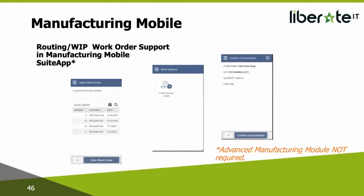Manufacturing mobile. This is a big one for me because the challenge with the manufacturing mobile suite app so far has been that it works, but it only works with backflushing. So every time the question came up, can we do WIP? Can we issue? Can we support routing? The answer was always no, you have to use advanced manufacturing. Otherwise, you won't be able to.